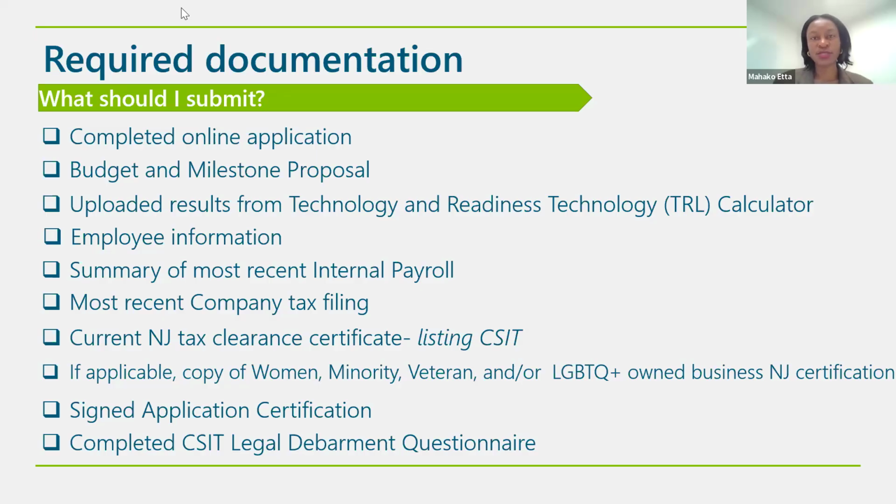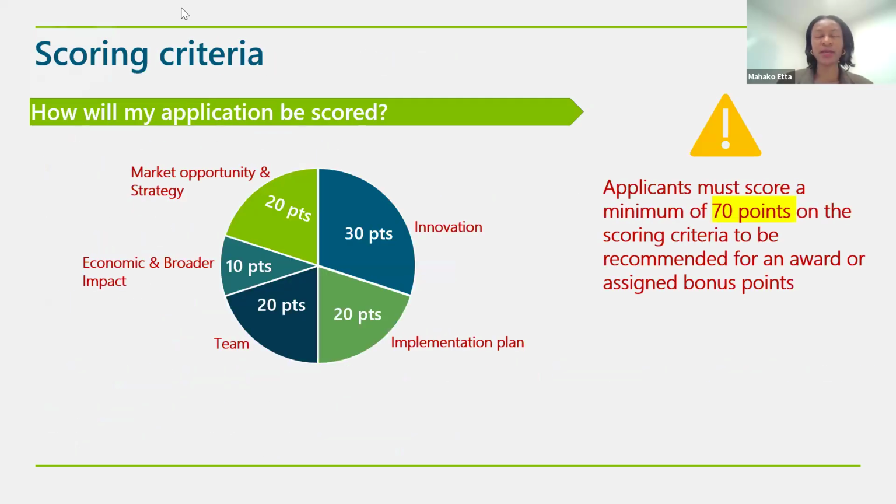So if you don't submit these documents at the time of the application, that is okay. We will review the application and send you back a resubmission letter stating what you need to submit to us. And you'll be given roughly 10 business days to submit those missing documents.